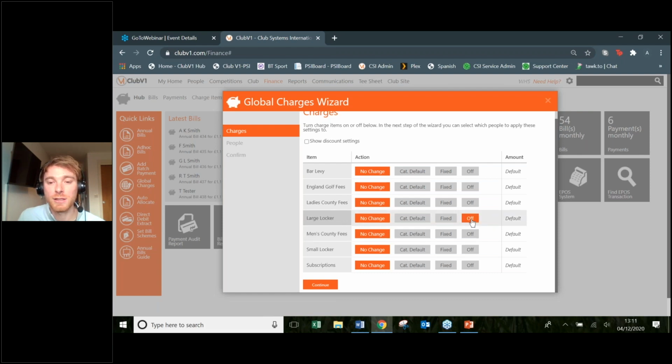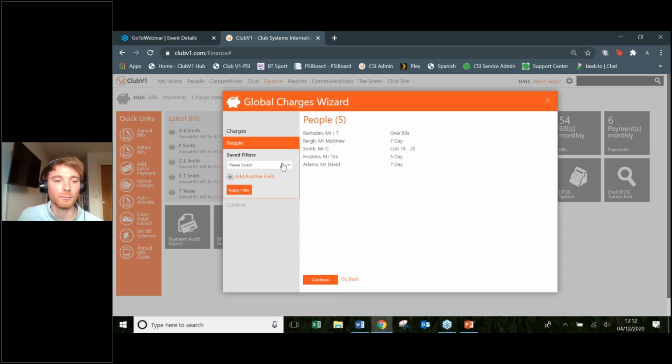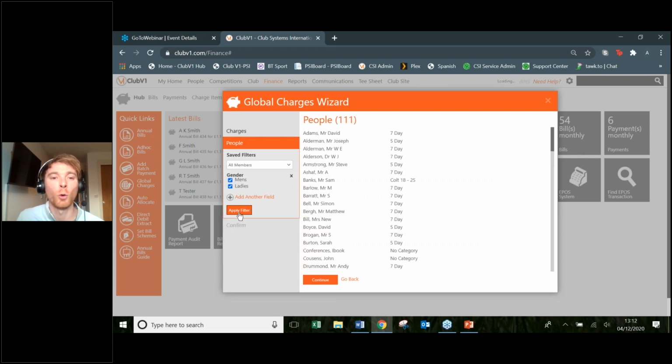So what I'm going to do is turn off large locker and I'm going to turn off small locker for everyone in the system. And then what we're going to do is turn on the charges for anyone who has a large locker number or a small locker number on their account. So first of all, let's turn it off. Let's press continue. And we're going to use our filter section on the left hand side. And I'm going to apply it to all members.